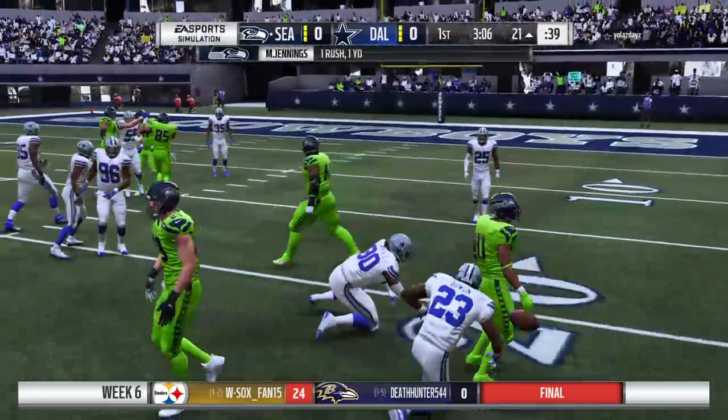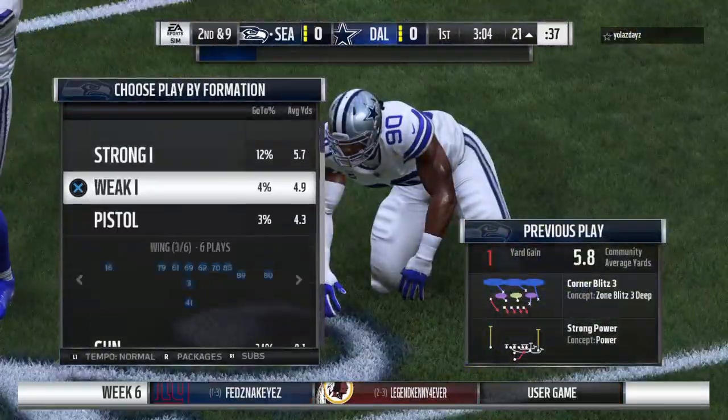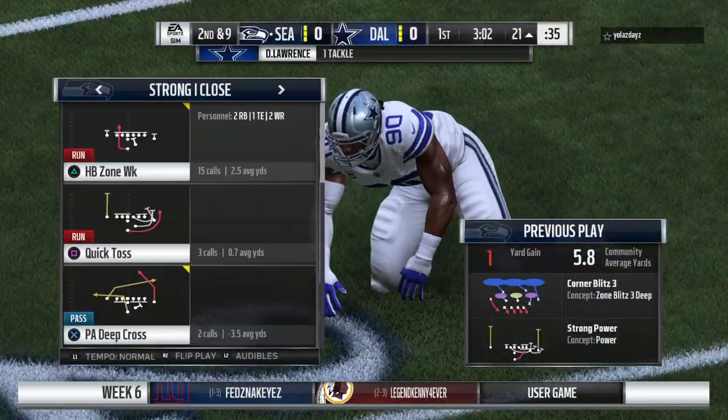And he'll be taken down near the 20 at the 21. DeMarcus Lawrence in on the tackle.